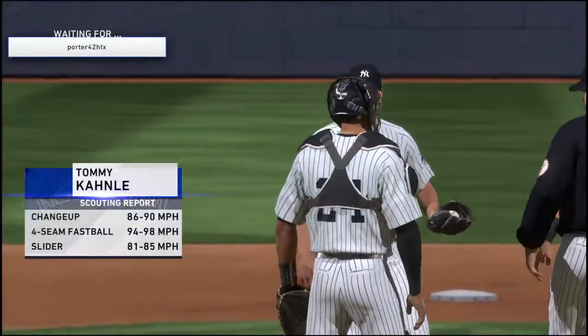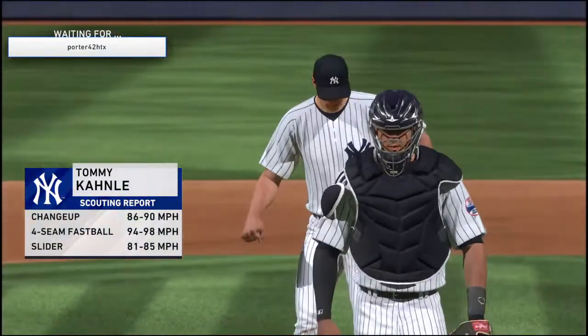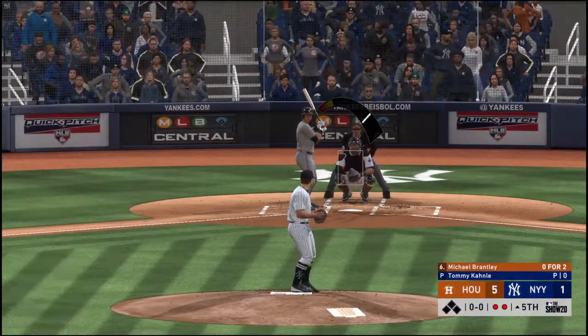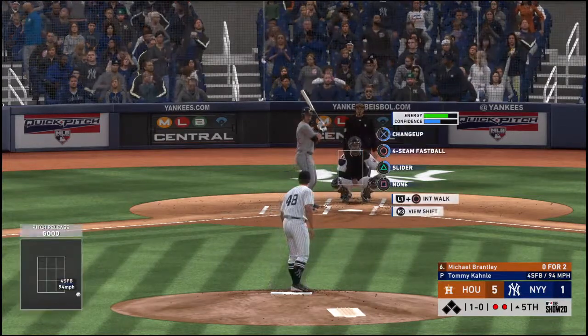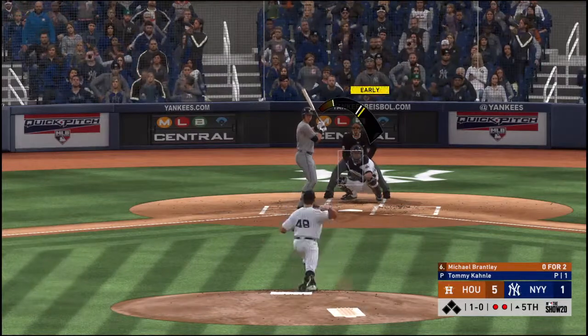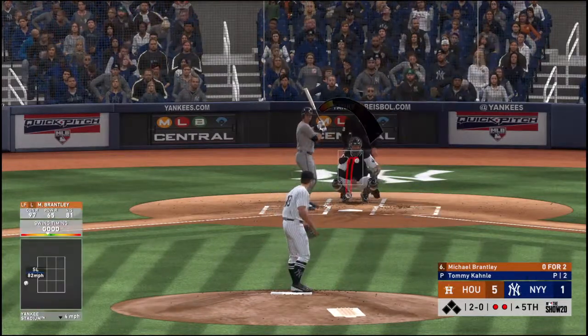Tommy Kahnle, a 6'1" right-hander, will be the one to get the call from the bullpen here. Now pitching for the New York Yankees, number 48. And here's the left-handed hitting Michael Brantley, as the first pitch to him is taken low and away for ball 1. 0 for 2 for him to this point. And did he go around? No, he did not. Ball 2.